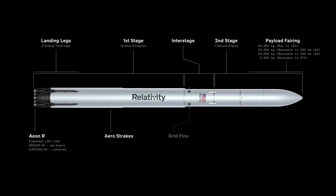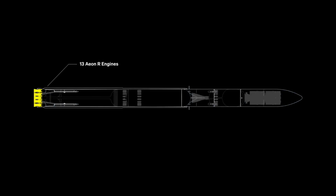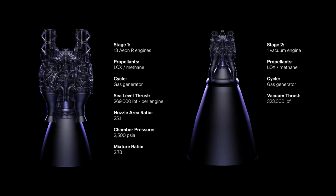Let's go over some of the architecture from the aft end to the fairing. The first stage, on the very aft end, you'll see 13 engines. They're LOX methane, and their gas generator cycle as well. Our liftoff sea level thrust is 269,000 pounds per engine. The first stage engine nozzle ratio is 25:1. Vacuum thrust will be 323,000 pounds. Our main chamber pressure is around 2,500 psia. Mixture ratio is about 2.78.